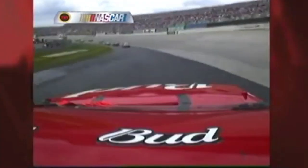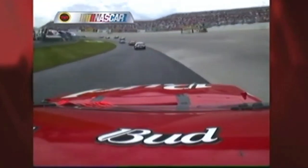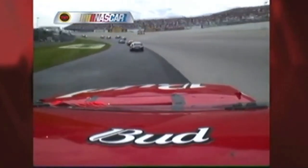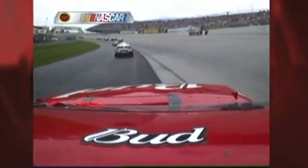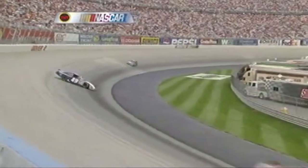Mark Martin's on and off of pit road. There's Earnhardt Jr. Well, this sets up an interesting strategy situation. We'll sort out the running order and the pit strategy when we come back. Our 7th caution of the race here at Dover. Rick Sorensen scored as the race leader.